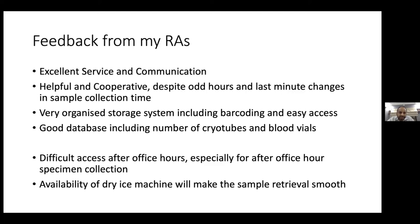Of course, there are problems. There is a small bit of difficulty accessing biobank services after office hours. And this is mainly due to the specimen collection itself. I mean, we can't expect biobank technicians to be available at odd hours at 9, 10, 11 o'clock at night and wait for hours just for one or two specimens. So there is a little bit of difficulty there. And this one was from one of my RAs about availability of a dry ice machine, which will make the sample retrieval smooth. I'm not really sure about this, because this is usually done by my RAs, but I thought I'd put it up here for Prof. Hany to explain if there is anything.